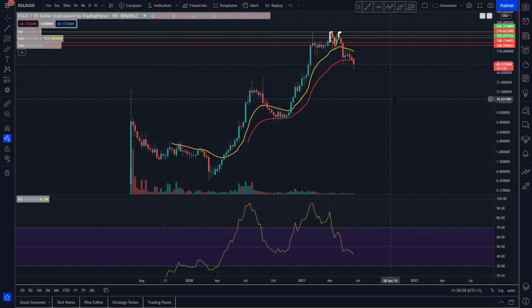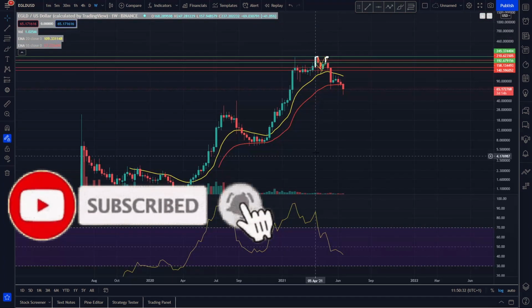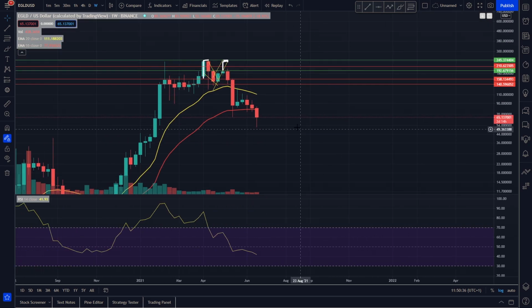Is this the correct EGLD? Yeah, it looks like it is. Okay, so we've got an actual chart here, so we can see basically what we're looking at. This is definitely the correct chart, isn't it?